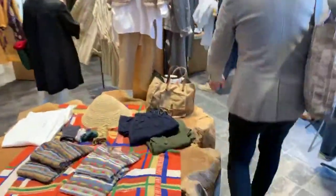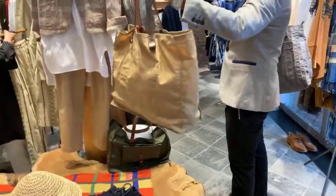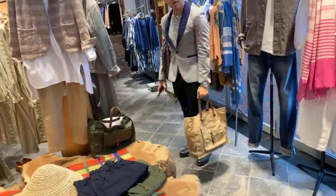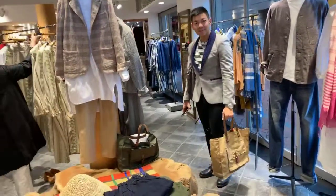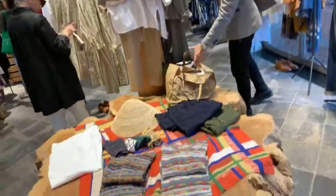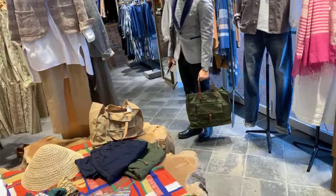Wow, okay. So you get to see the bag that you want to see. Oh, this bag is cute. So again, it doesn't suit me, but it looks really good on you. And the hunter green is good. Wow, I love that green color. Yeah, the army green.